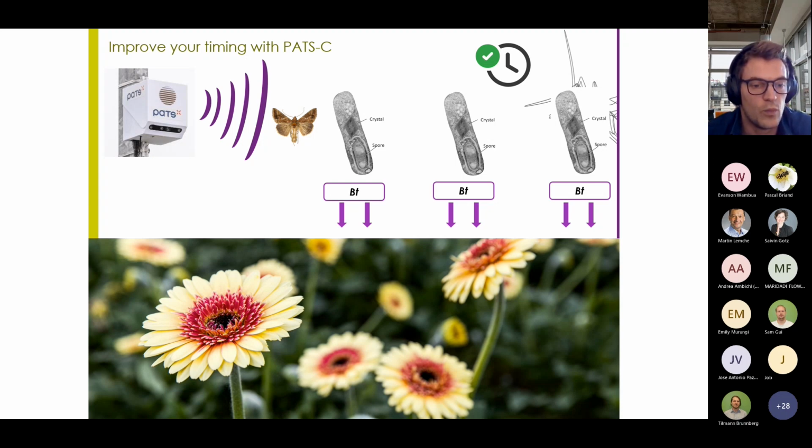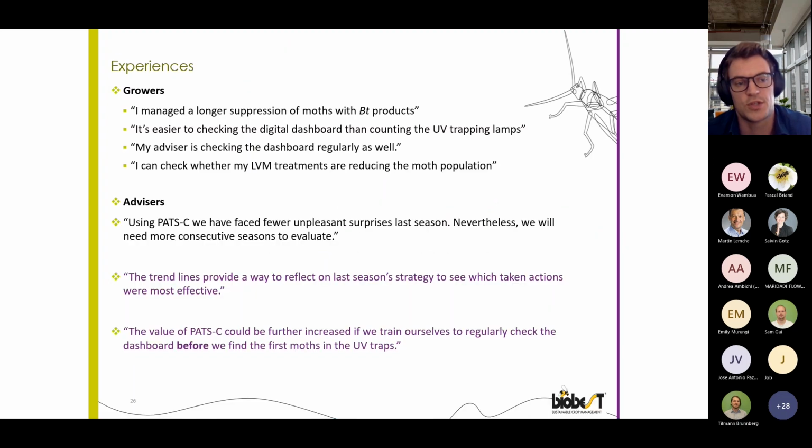Now, we're heading a bit into the end of the presentation, but I wanted to share with you some experiences that growers using POTS have let us know. It is interesting because everybody sees a different value sometimes in the same product or uses it differently. So a few statements that we've received. Some growers say, I've managed a longer suppression of moths with BT products. This is interesting because they're using the same products the same number of times, but because their timing is better and they are applying it right when they expect or even see the first moth on the dashboard, they can get the most out of the treatments.